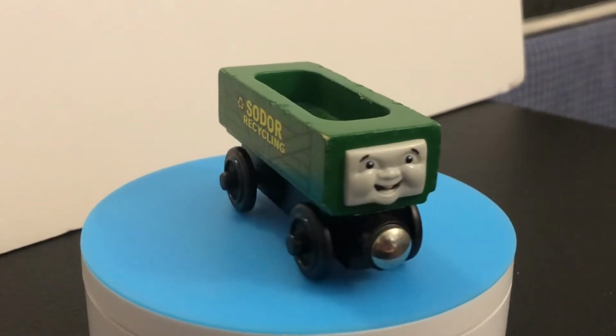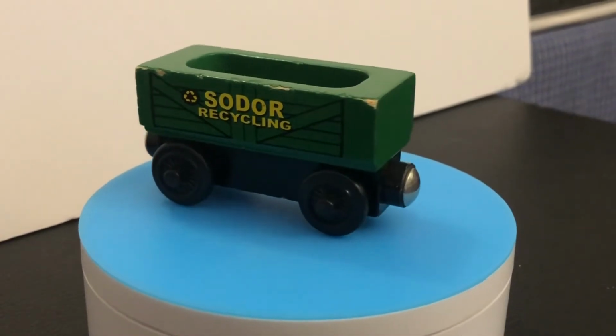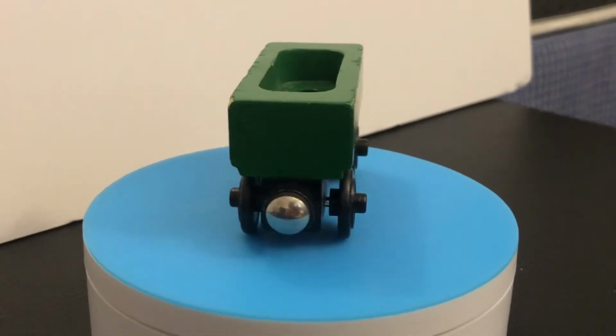Also, just a side note, am I the only one who is bothered by the fact that all trucks in Wooden Railway are called cars? I don't know, maybe it's just me.